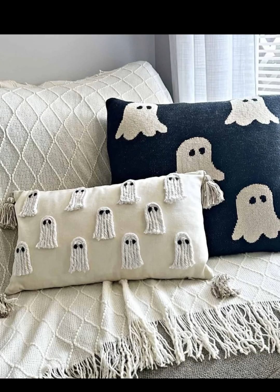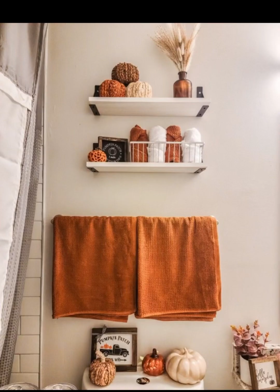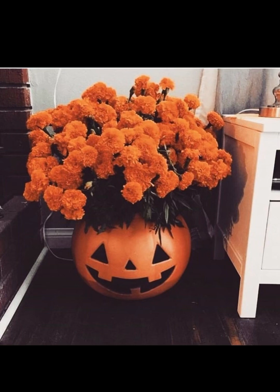Your dining table is the perfect canvas for Halloween creativity. Use black or dark colored tablecloths and layer with eerie lace overlays. Set the mood with gothic candle holders, black and silver tableware, and ornate chargers.